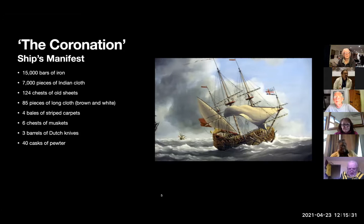A sizable cargo and quality as well. This wasn't any rubbish. This was real quality stuff.